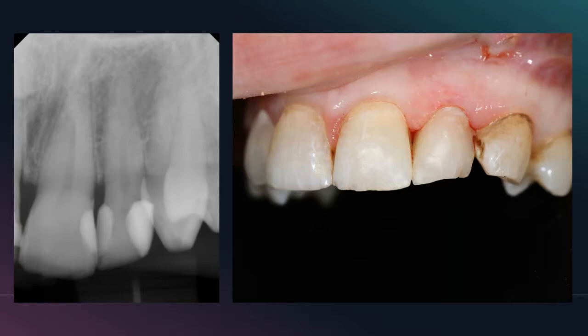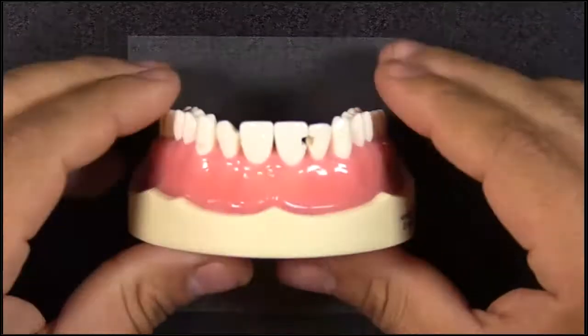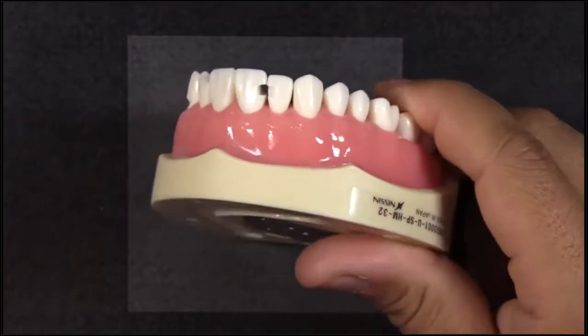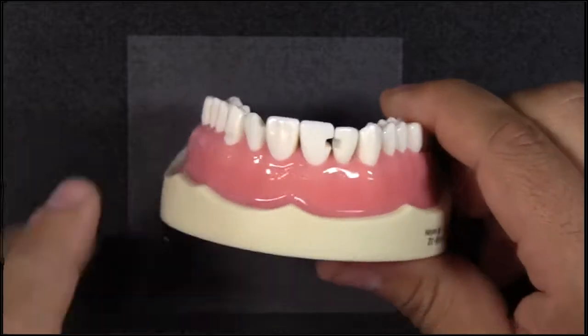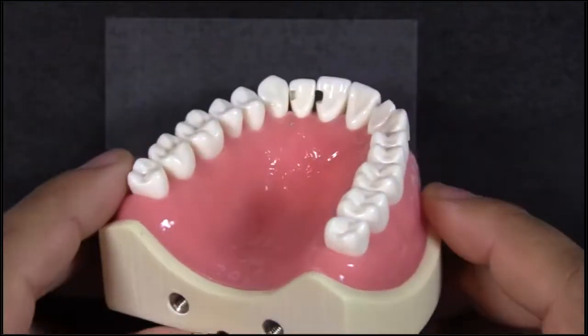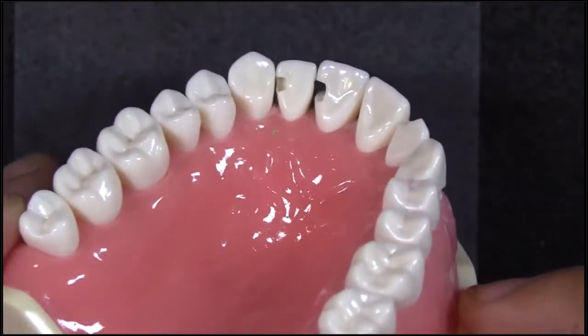So definitely, these types of systems, the rigid systems is what I would call them, are helping me to gain better results. We're going to go through a little bit of a hands-on demonstration here. We have a typodont here, and we're going to walk through a couple different scenarios. We'll start off with just your standard everyday class 3 restoration.